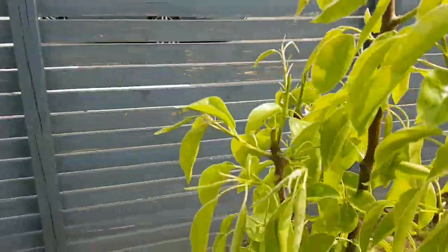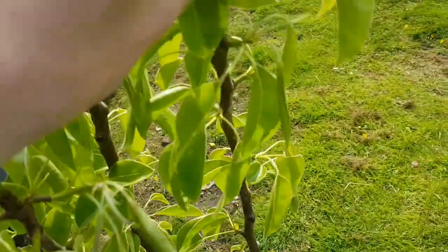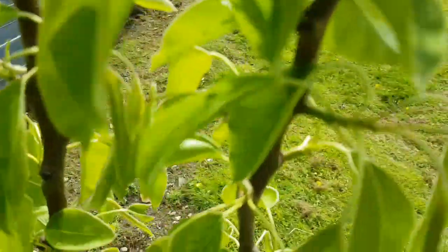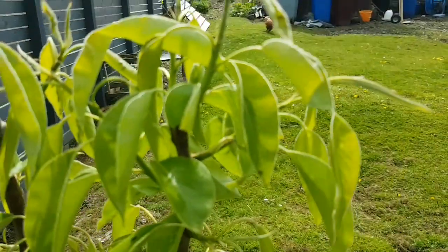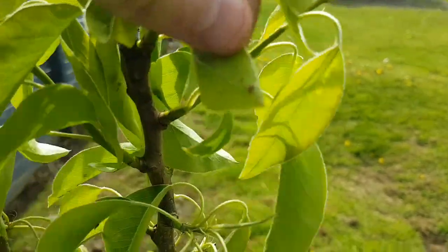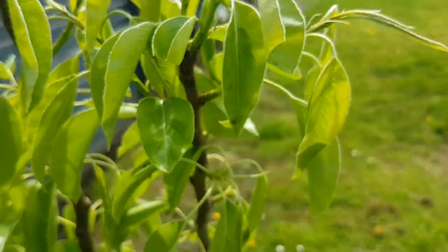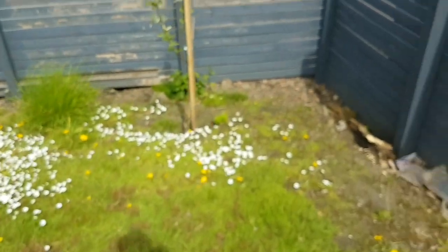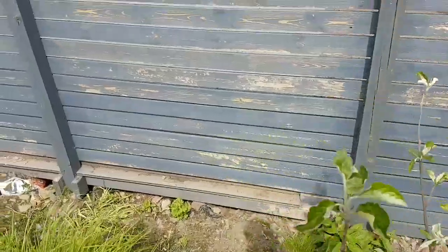The pear tree, we've had an issue with some sort of mite. You can just see it there. I think my dad's taking a lot of the leaves off. I'll just try and focus him. My dad's taking a lot of the leaves off, but you can still just see it there. And I think he sprayed a wee bit of a kind of pesticide, but it was just a shop bought one that was nothing fancy.